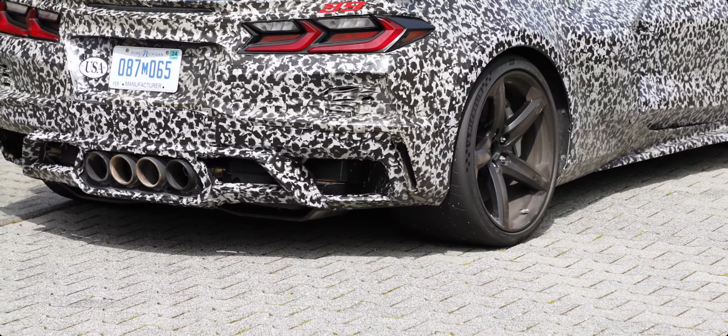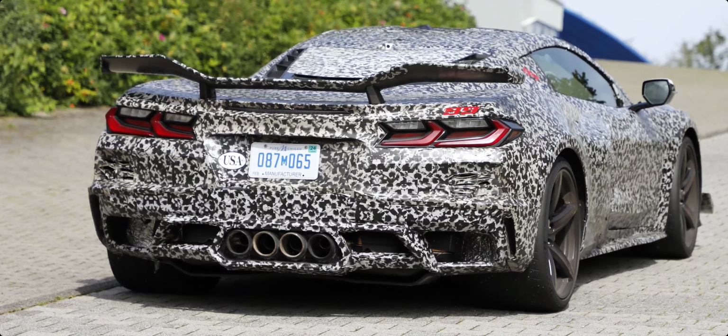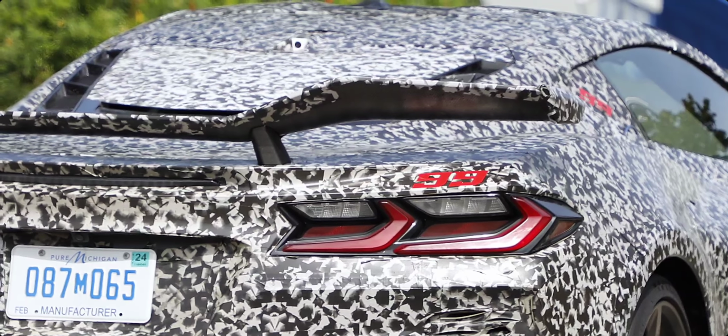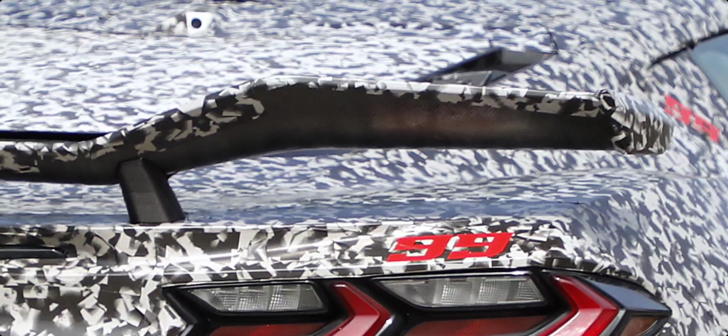That's just going to look really awesome in person. Can't wait to see that. But definitely liking the design of the rear diffuser. Again, I know we talked about the wing looking a little bit better. It's difficult to see because they do have camo on there, but I think that actually is a carbon fiber wing. If we look really closely here, you can see that texture.